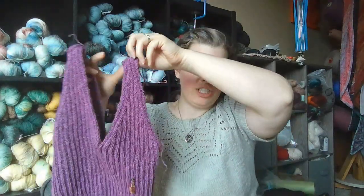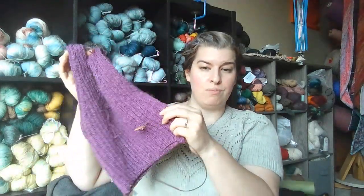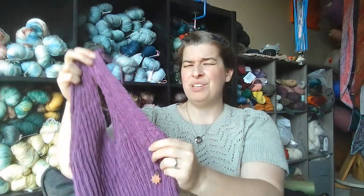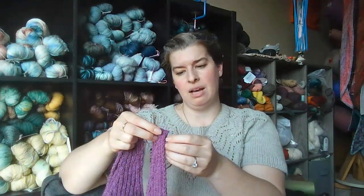I think I'm going to do that. I'll probably try this on again today, so I can see if my progress is going to hit the right spot. Clearly I'm adding more weight. The more I knit at the body, it's going to add more weight, which will help elongate this, as well as when I block it, it's going to grow a little bit because it is a cotton linen base.